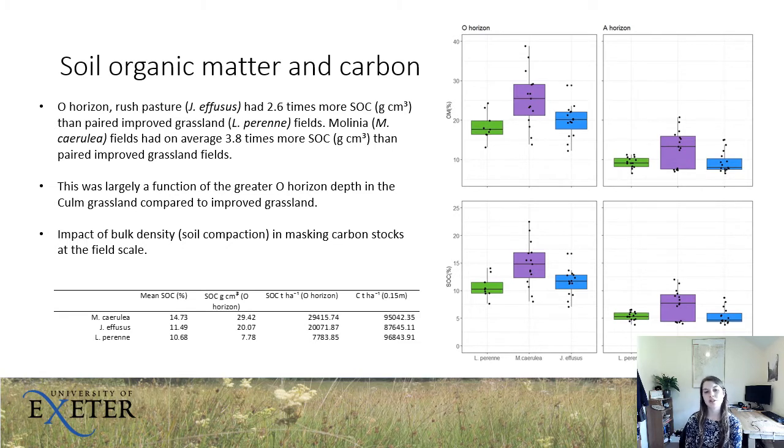Now this is largely due to the fact that Culm grassland fields had on average a much larger O horizon than the improved fields. Molinia and rush pasture in fact having 5 times deeper O horizons than improved grassland on average. So this is great from a soil health point of view. You have this really deep and dense organic matter layer, which is great not only for carbon storage, but also just for general soil health.